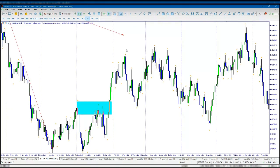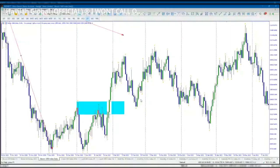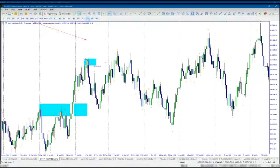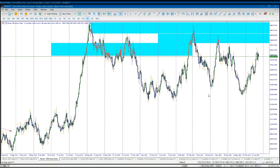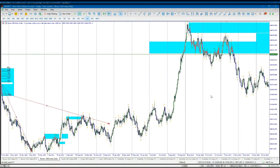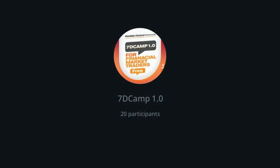Price broke structure out of here, came back to retest here. I can see an imbalance here. Came back to retest the imbalance, broke out of here again. Price broke out of this zone again and came down where? To this place. Why? Okay, number one, unfilled imbalance here. Number two, unfilled imbalance here, and then the last bearish candle here.